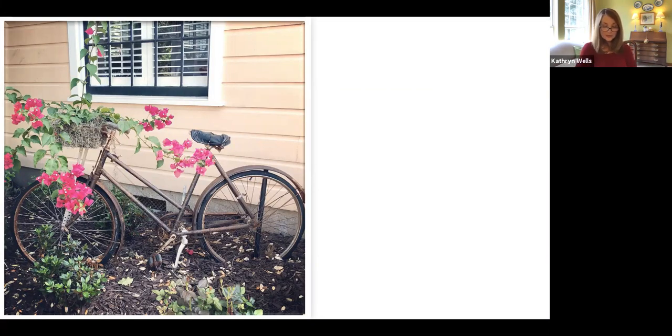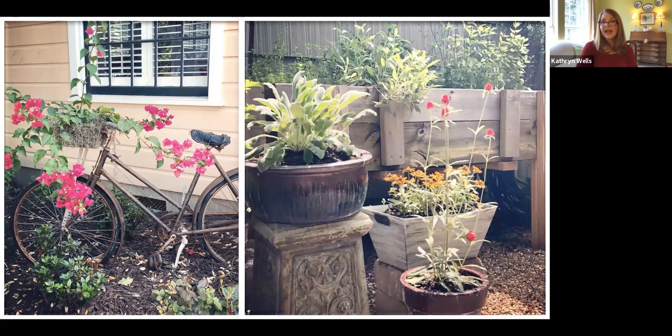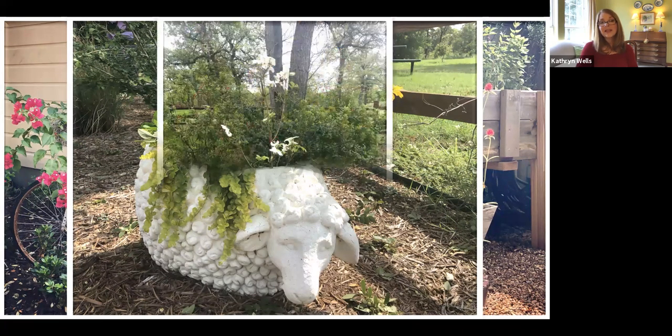And here is some inspiration for smaller spaces. You can add a bicycle with a basket as a little planter. As we mentioned, there's container gardening. This one actually has a little raised bed as well. A pretty little container planting. You can change it out seasonally, or you can add perennials that will survive from year to year.